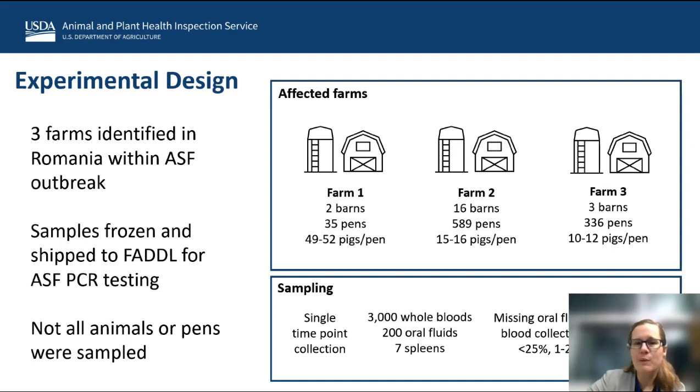And it is important to remember that these samples collected were from real farms in the midst of a real ASF outbreak. Therefore, this study could not be designed to meet all of the requirements of a full validation study, and there will be limitations in the interpretations of results due to the biological and infrastructure variability. So any results must be interpreted within the context of that environment in which the samples were collected.